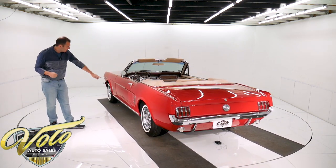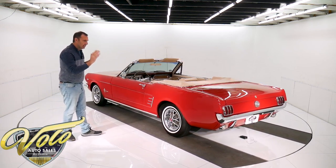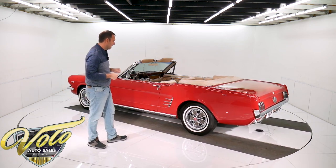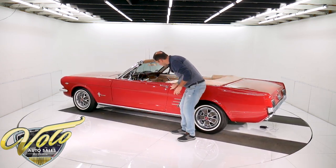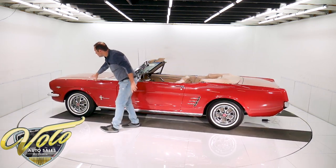It is laser beam straight. There's not a bubble, there's not a crack. Right there, that says it all. If this was painted yesterday, you don't know what it's going to look like in a year from now. But the gaps are right on the money, perfectly smooth, glass finish.